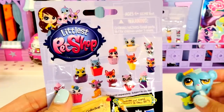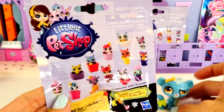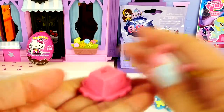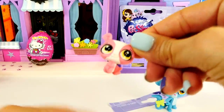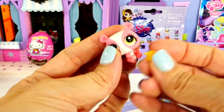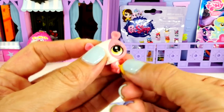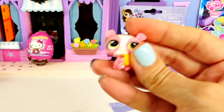Next up, a Littlest Pet Shop blind bag. Look at Sunil in the background. He looks very annoyed. All right, let's see what we got. Aww, look how cute. Okay, so we got a little tiny pink panda and a little tiny Deco Bit, and I'm trying to pop that in there right now. It's a little fortune cookie.